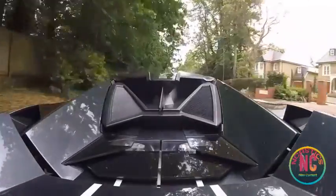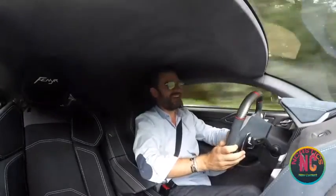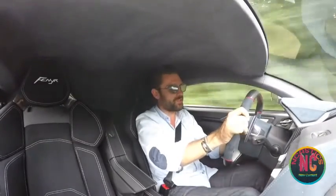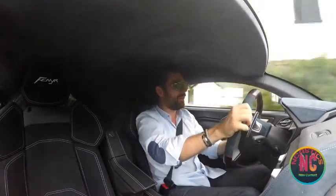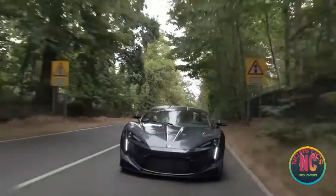And they've managed to achieve that by partnering with a little firm called Ruf. For those of you who are familiar with Ruf, you'll know that they are one of the most sophisticated Porsche tuners in the world, creating some maniacal engines like this one. And that's how they ended up having a car that looks like this and sounds like this.